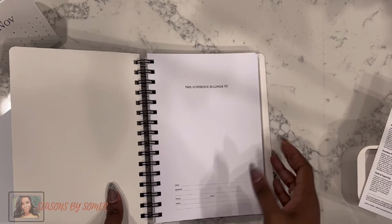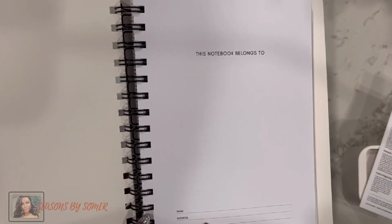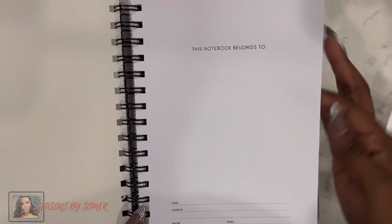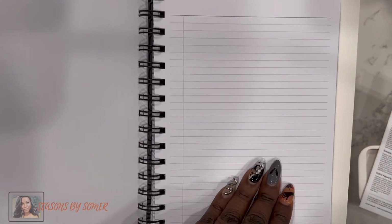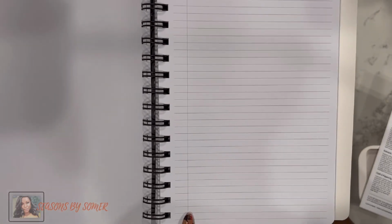Giving so much life. Well, you open the task planner and you have a page where you can identify your information and who it belongs to. And look here, guys, this particular task planner is really just a checklist where you can list your items, make notes, and check it off.